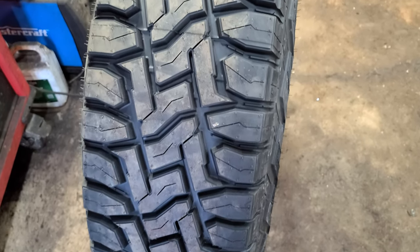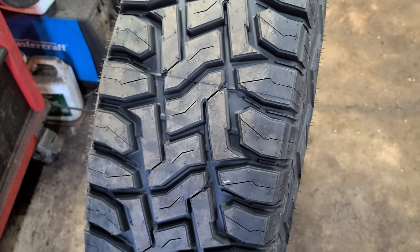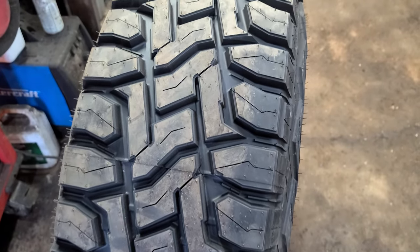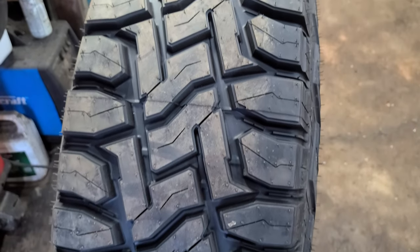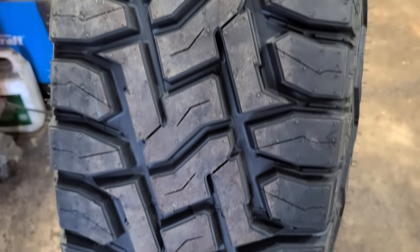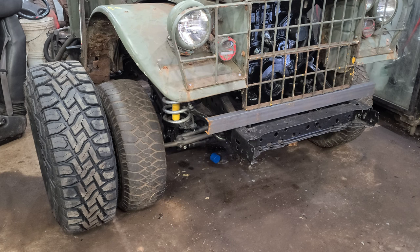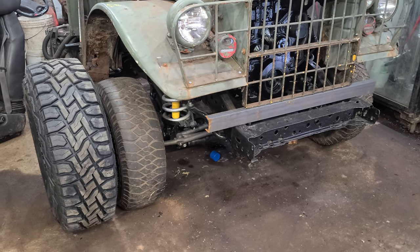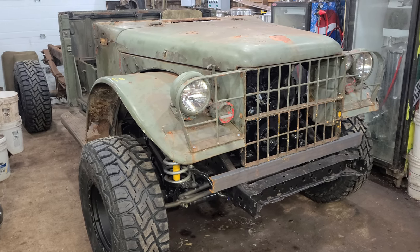These are kind of a hybridized mud tire. They're not a full true mud tire. So they'll do a lot better in terms of being a little bit quieter on the highway while still maintaining an aggressive, rugged look. All right, let's see what they look like when they get on there. Nice.